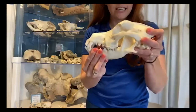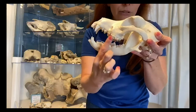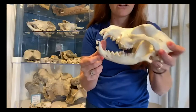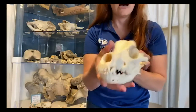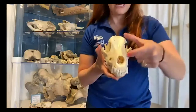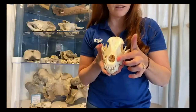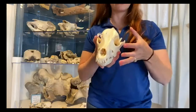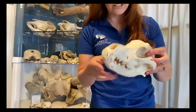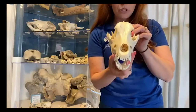Really cool to see. And again, those carnassial teeth with the ability to slice through meat are here. Big canine teeth, actually named canine after dogs. And then little incisor teeth in the front. Good sense of smell, nice long. And some of the dog breeds have been particularly bred. Things like bloodhounds and foxhounds, other scent hounds have been bred to have a really nice long nose like that to be able to capture smells, which is really, really cool.